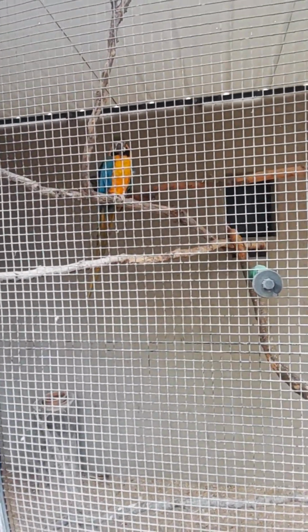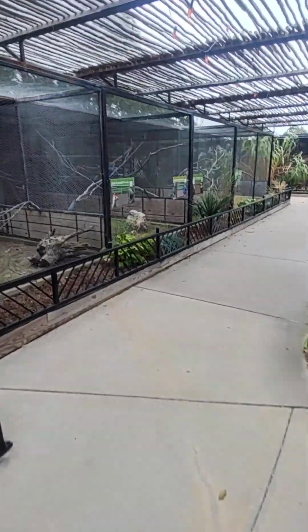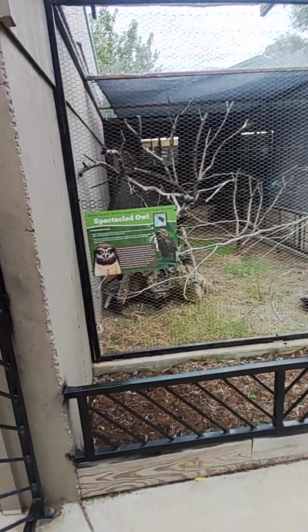In here, I have more macaws, a different subspecies of macaw. And down in here, I have a speckled owl.